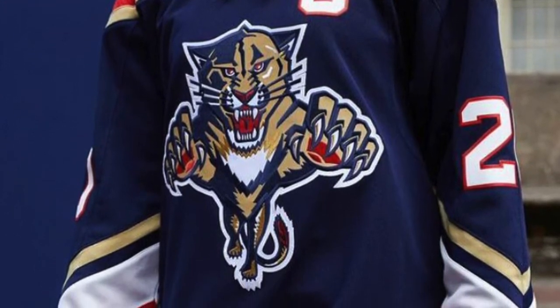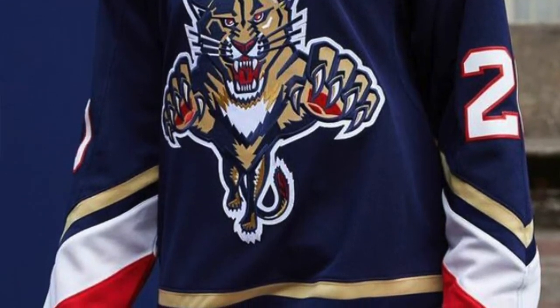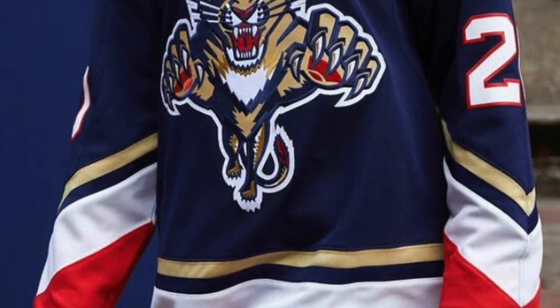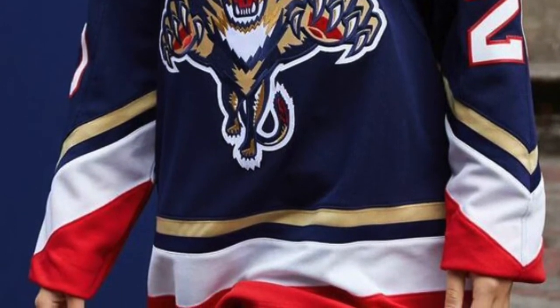The colors, I mean, they're okay, but not really. There's not really much good to say about this jersey, I don't think. I'm also, like, so many of these have these diagonal stripes on the sleeve, which I'm not a huge fan of.